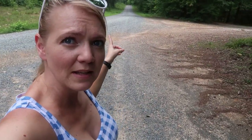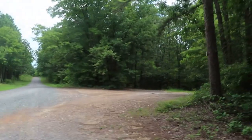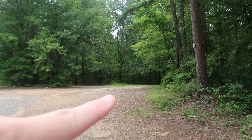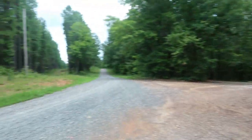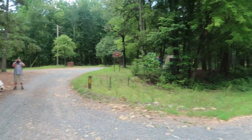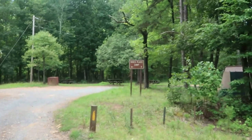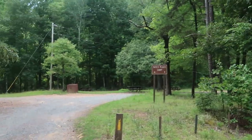Okay, this is the road to come in behind me. It is gravel. There's not a lot of potholes, as you can see. And if you are pulling in and it's full, there is an area over here where you can pull out and probably park your RV if you bring one too big. And then down this road is more hiking. So this is the Yates Place campground, and I would definitely stay here again. Very pretty, very secluded. If you were looking for a place where not a lot of people know about it, this is it.